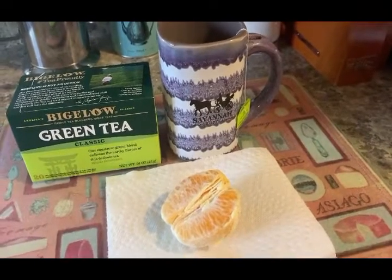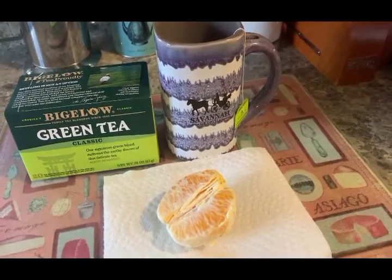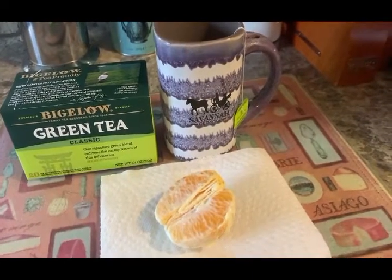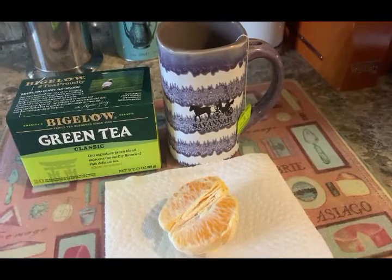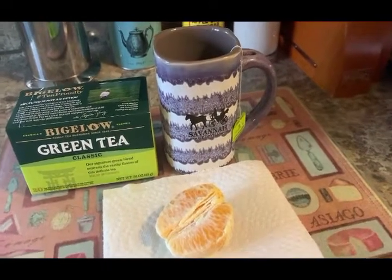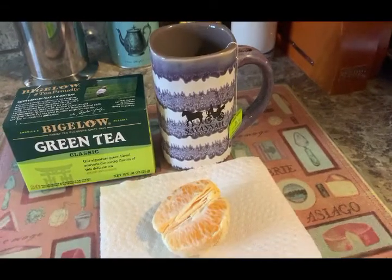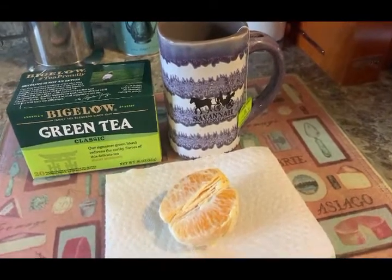For me personally, I like to start consuming foods that are a little higher in sugar right after I have that high protein, high healthy fats meal. That helps me not to crash at 3 o'clock in the afternoon while I'm working. So this is a good thing to have.